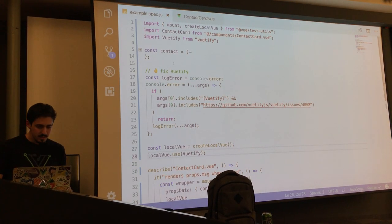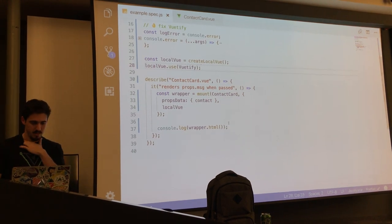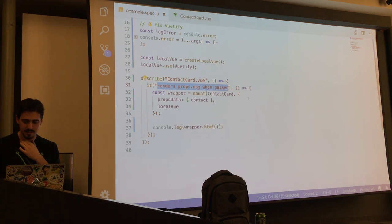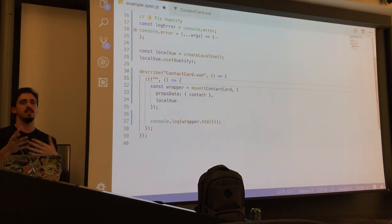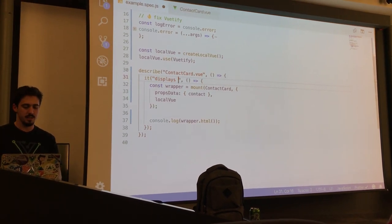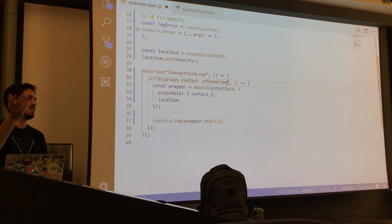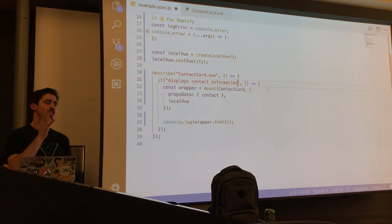So what we have here is the full HTML, and we can start writing tests. Okay, so let's collapse things here. We have the HTML here. And we could, for example, test, so the most basic test is checking if the text that you see is what you expect. So we can say, it displays contact information or something like that. And we can check for first name, last name, email, and all this stuff. And we can check in many different ways.